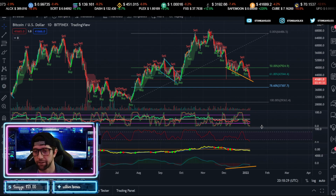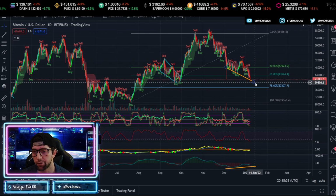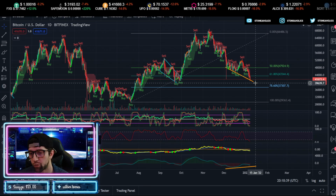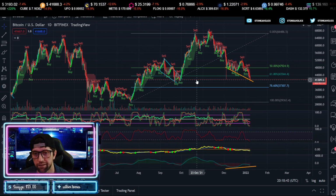At the moment, we haven't necessarily seen any signs of money flowing back into Bitcoin, so I can see this continuing to move down a little bit more. Keep in mind, none of this is financial advice. This is just what I think I can see from the market and what the long-term technicals are telling us and giving us signals of.